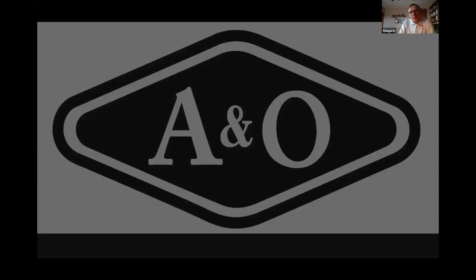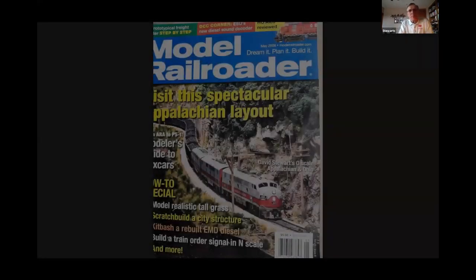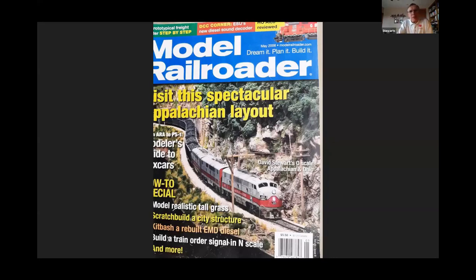I don't know how many of you are actually familiar with the Appalachian Ohio, my railroad. As Bob just mentioned, it was featured in the May 2006 Model Railroader. And I think that might be when it kind of became, for some folks, the awareness of what I was building on the railroad.